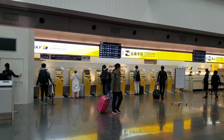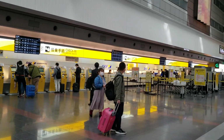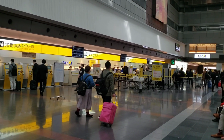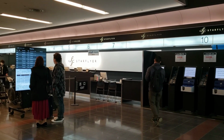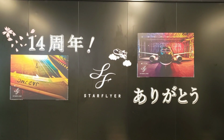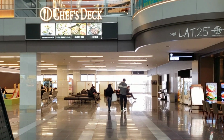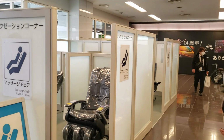On the north side is where you'll find the check-in for Skymark, Japan Airlines low-cost carrier. And on the south, you'll find StarFlyer, an interesting and little-known airline, which I haven't yet flown. Have you? On either end of the terminal, you'll find some nice places to relax and some of Japan's fine vending machines.